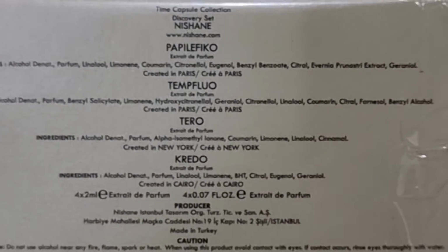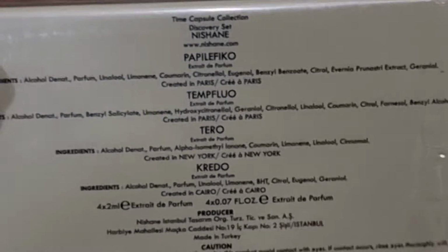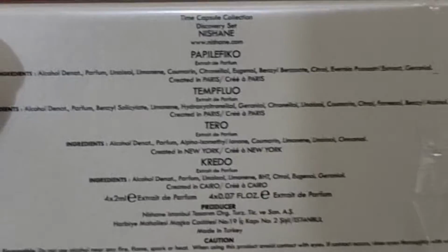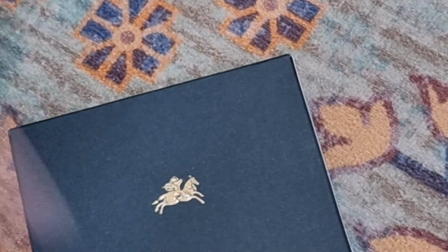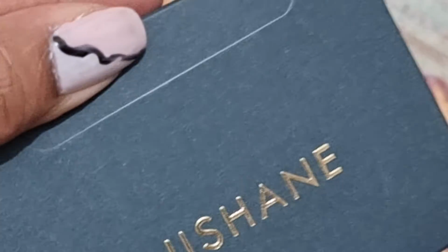Nishane is a Turkish brand. Though it's very unfortunate, I went to Turkey, but I couldn't find any shop of Nishane in Turkey. It's very unfortunate. Why I couldn't find it, God knows. This is a discovery set, so nothing fancy, but this is how you open it.